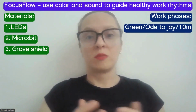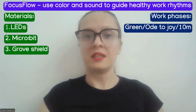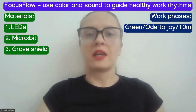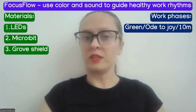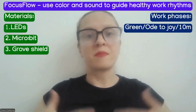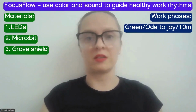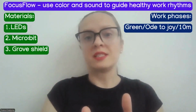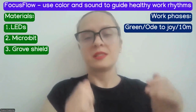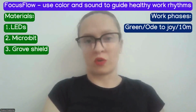To make this project accessible, I also decided to use some music during this phase of work, the first 10 minutes. I used the melody by Beethoven, Ode to Joy, which helps us to have some positive effect with no stress, so that people who cannot see the color can still differentiate this phase of work. So the first 10 minutes, it's green color and the music by Beethoven, Ode to Joy.